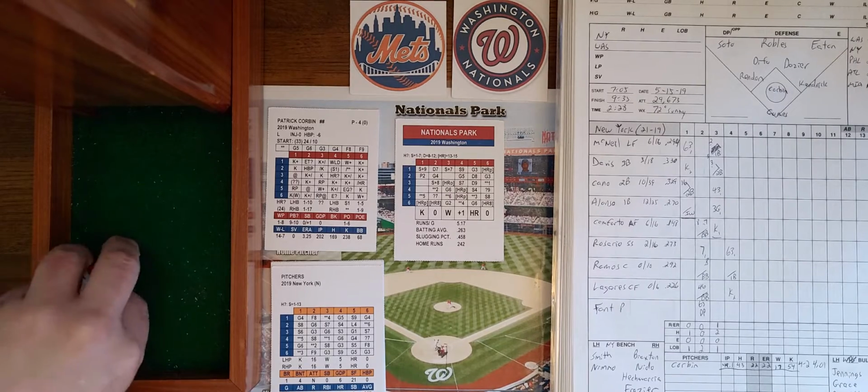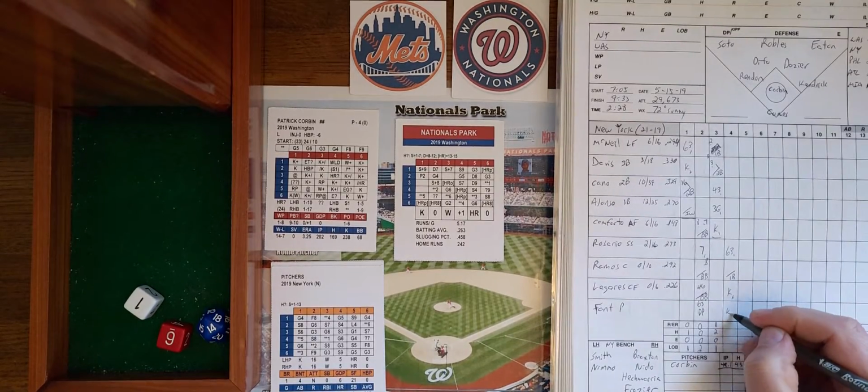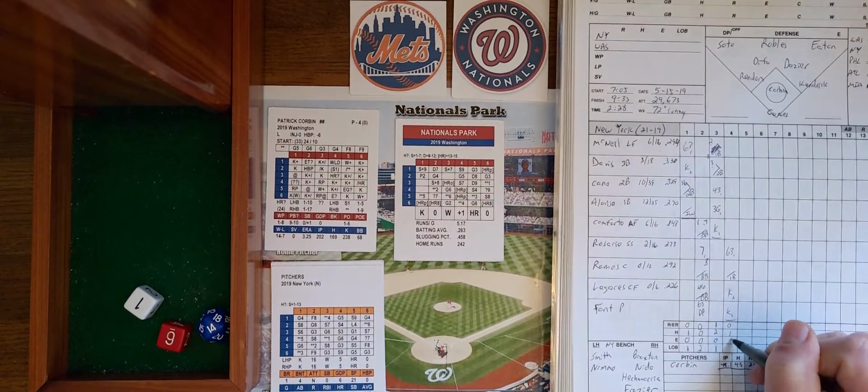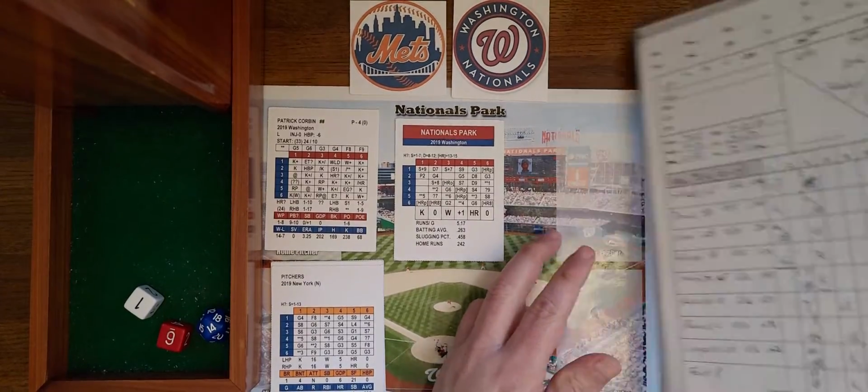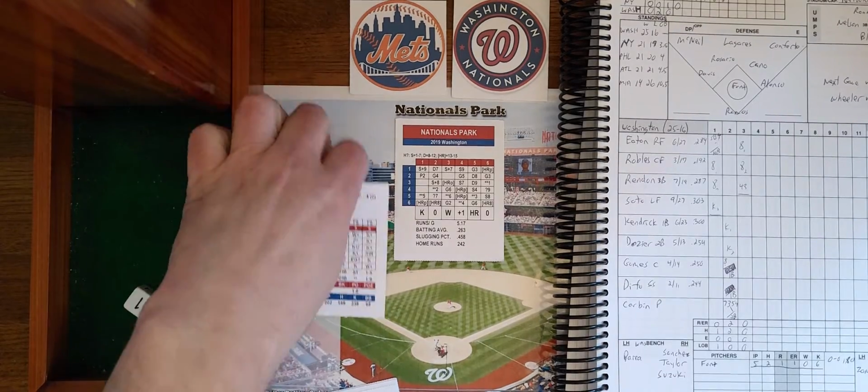Kind of a rally killer right there. Corbin, 6-1, strikeout plus. He definitely got him there. And that's going to end the inning. So no runs, a hit, no errors, and a man left. We go to the bottom of the 4th, still 2-1 Nationals.